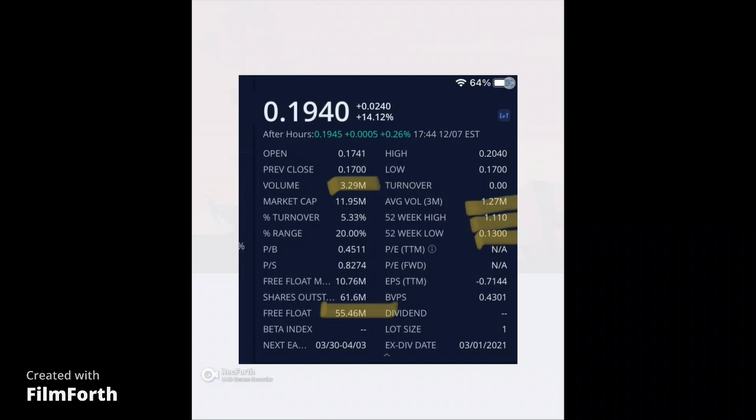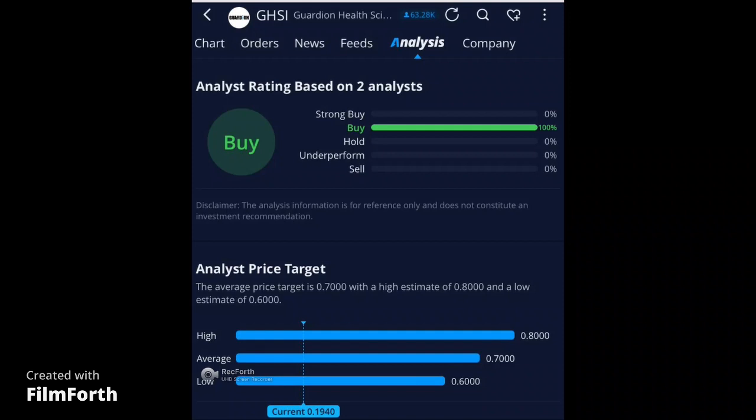All right, here we are. We are at 0.194 and 0.1945, and after hours we're slightly up. This has a free float of 55.46 million, and the 52-week low is 13 cents. The 52-week high is $1.11. Okay, guys? The average volume is only 1.27 million. As you can see, we were almost 3 times the volume today at 3.29 million shares traded. So that was a huge indicator to me. Number one, that we were going to break out was that increase in volume. That is what you want to see. Number two is the technicals that I discussed in that video.